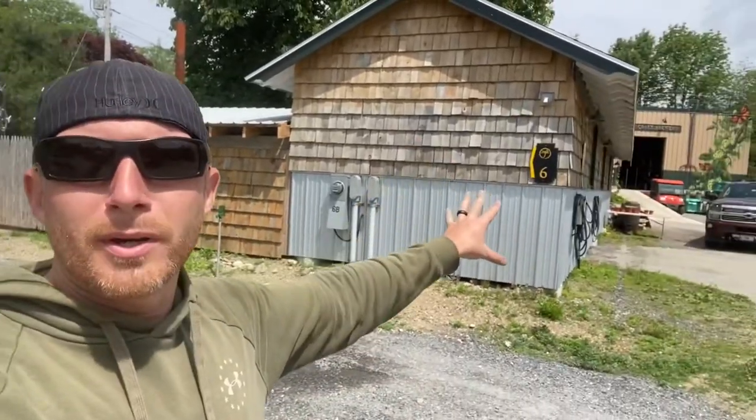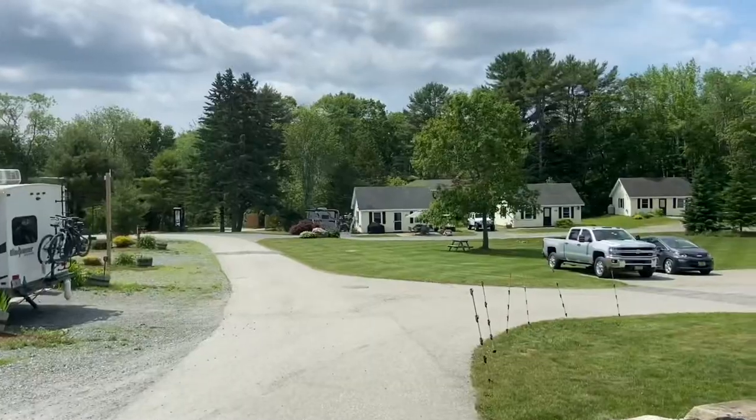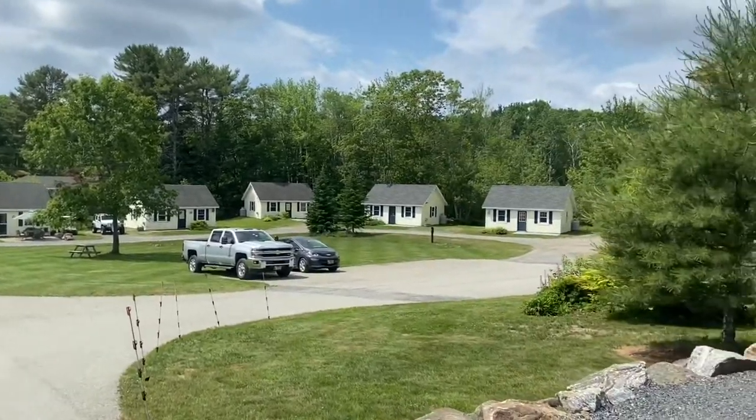water, sewer, all that. But this particular site is actually right next to the brewery right here. And I'm not gonna do any recording in there, but I will have pictures uploaded at the end of the video so that you can kind of see what it looks like inside and which beers we ended up getting. But this is a great little campsite.